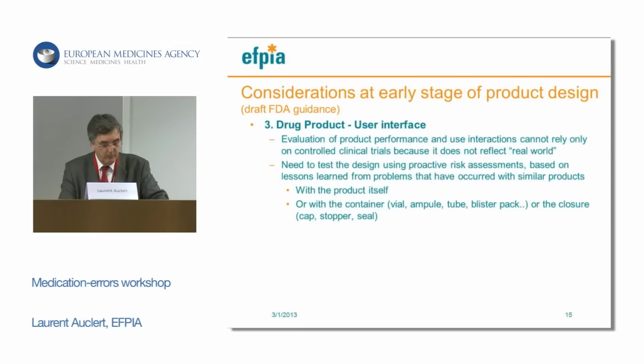So you need to test proactively using proactive risk assessments, and these are based on all the lessons learned from problems that you have learned previously, and this is why it is so important to collect this experience and capitalize on it. So you need to study really in the real condition of use with the product itself, or at least its prototype, and as well the container, the complete end product that you have to deliver.